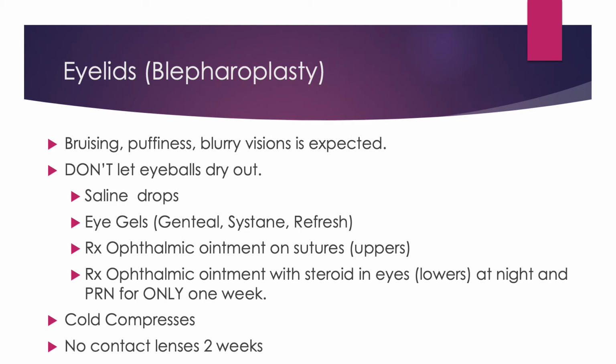You should continue to use cold compresses on your eyes as that'll help get the swelling down faster, and absolutely no contact lenses for at least 2 weeks.